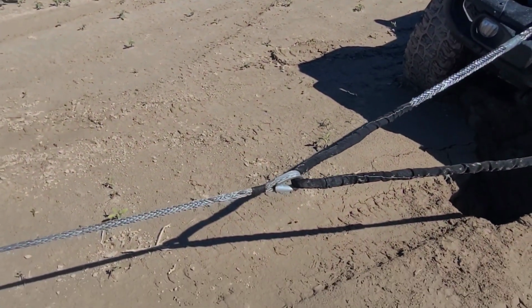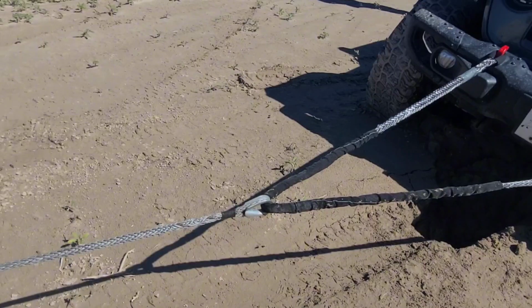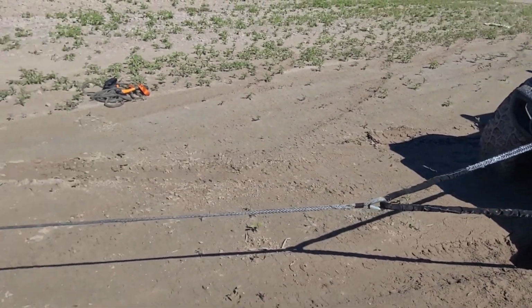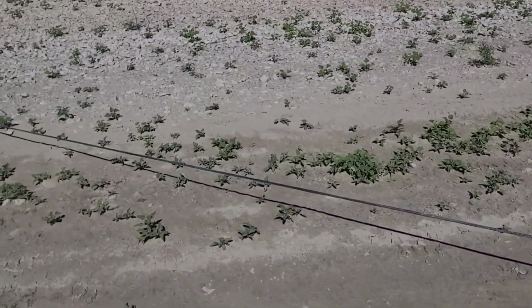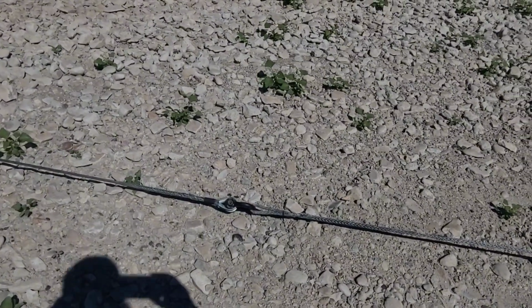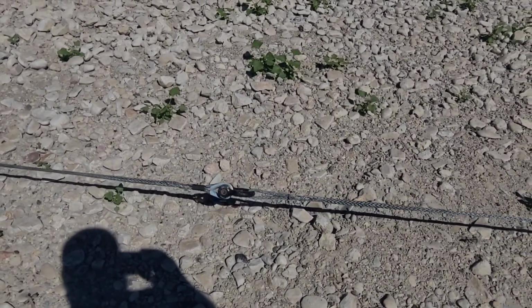Here we've got the end of an extension. We've got a nice eyelet through there, so we're just going rope to rope there. We don't need any extra shackles or anything like that. That's perfectly good rigging. So we've got one extension rope. These are about 40-foot extensions that I have. Here in the middle, you can see our connection is a screw pin bow shackle. It's connecting both those ropes together.